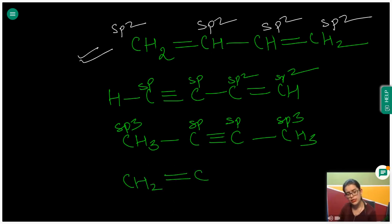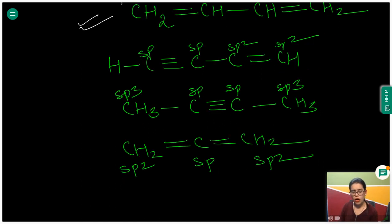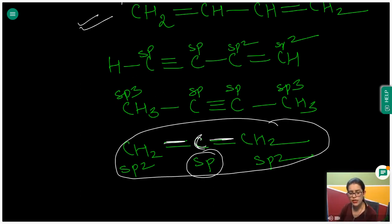CH2, double bond C, double bond CH2. Over here, we are having hybridization as sp2, sp, sp2. This carbon is making 2 pi bonds, this pi bond and this pi bond. Therefore, it is sp. A carbon that makes 2 pi bonds is sp, it is not sp2. So maximum people have given this answer. This is a wrong answer because this carbon is sp. Please take care of it.